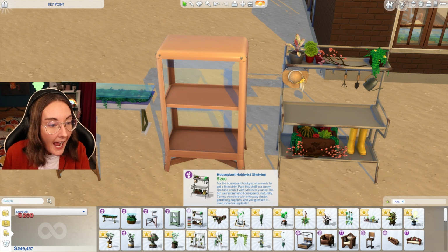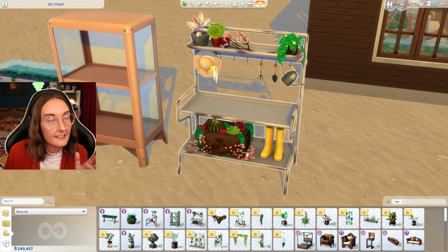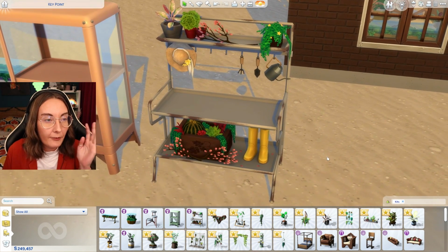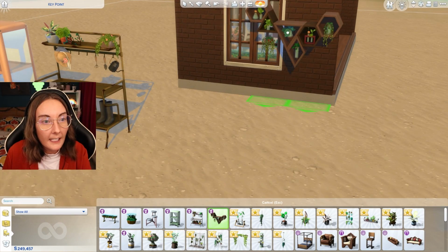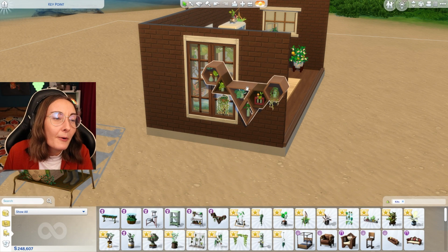What's this called? The Houseplant Hobbyist Shelving. I really like these, but I sometimes wish that items like this, there was one that also came, it might have been Eco Lifestyle, it might have been Cottage Living. I kind of wish that if you had Seasons, you were able to flower arrange on these. Are these modular or are these not modular? Am I about to have my heart broken? No, I so thought that this was gonna be modular shelves.